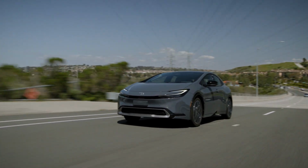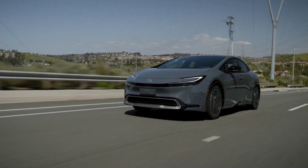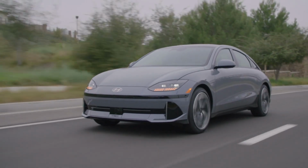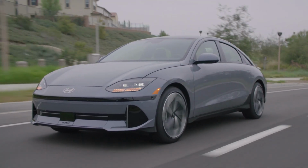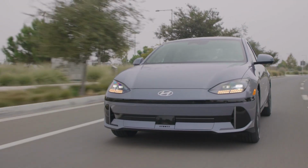Charging is another split. The Prius doesn't need any of it. You fill up and go, just like a normal car. The Ioniq 6, while impressively fast to charge on a DC fast charger, does ask you to plan a bit more, especially if your city doesn't have a strong EV network yet. That one factor alone could swing your decision.